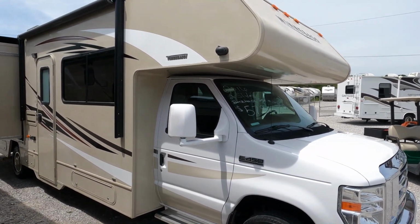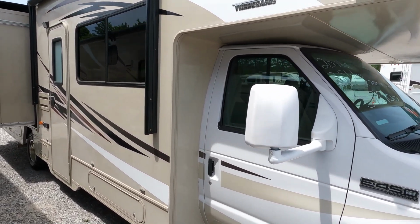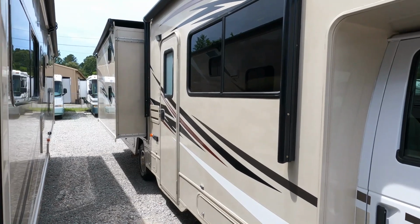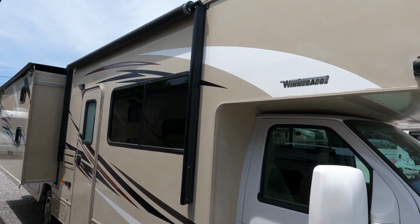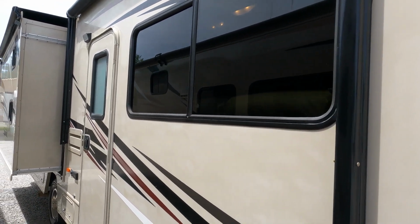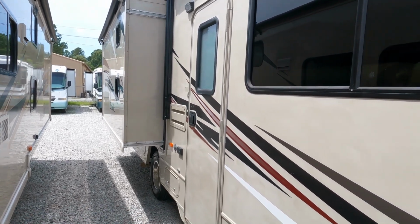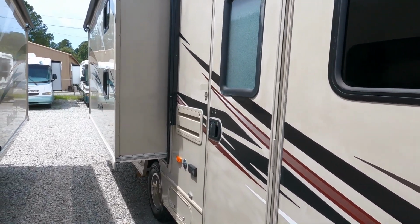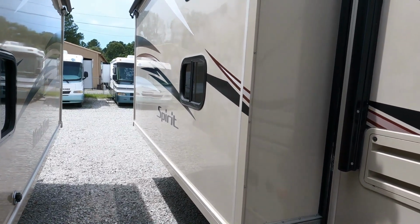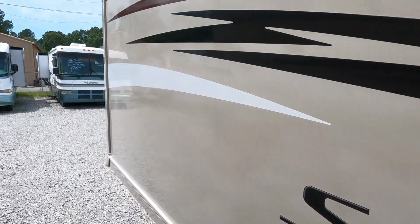Two slides. Now, you may notice on the NADA it says Itasca. The reason for that, in the first quarter of 2016, these were built under Itasca Spirit, which, I'm sure most of y'all know, Itasca and Winnebago are the exact same company. They're all built by Winnebago. Well, the higher-ups at Winnebago decided to phase out the Itasca name after decades of use and just make everything under the Winnebago name brand. So everything built after the first quarter of '16 is a Winnebago Spirit. Of course, NADA still shows them as Itasca in 2016, but Itasca and Winnebago, same thing.